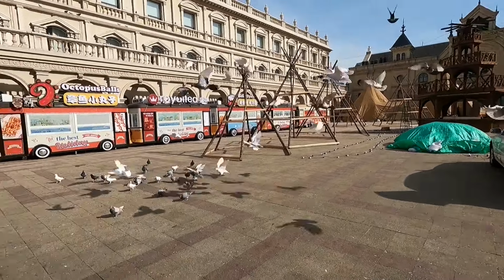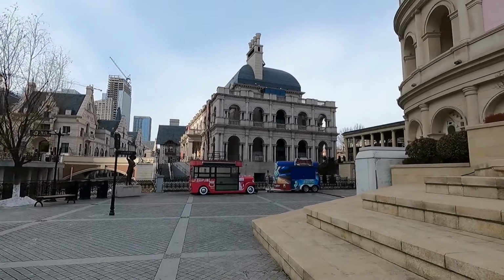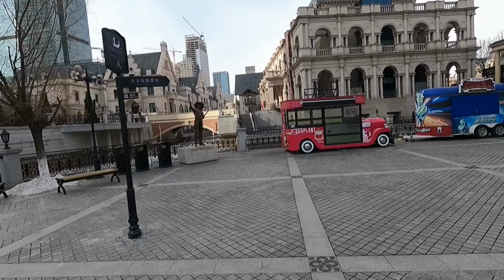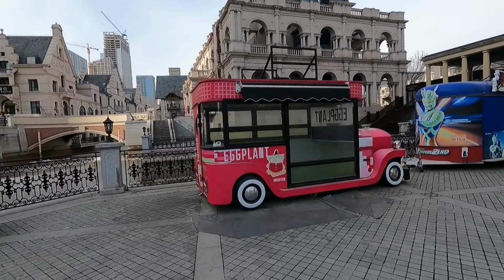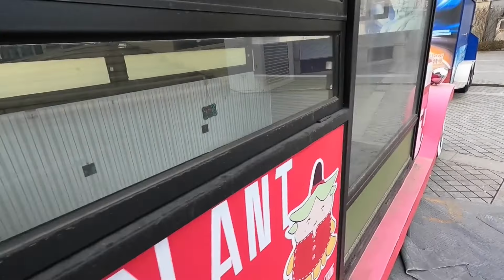Sorry guys, just walking slowly, just trying to be considerate. What I wouldn't give to just take one ride in the eggplant mobile. What I wouldn't give. Wonder how fast this thing can go.